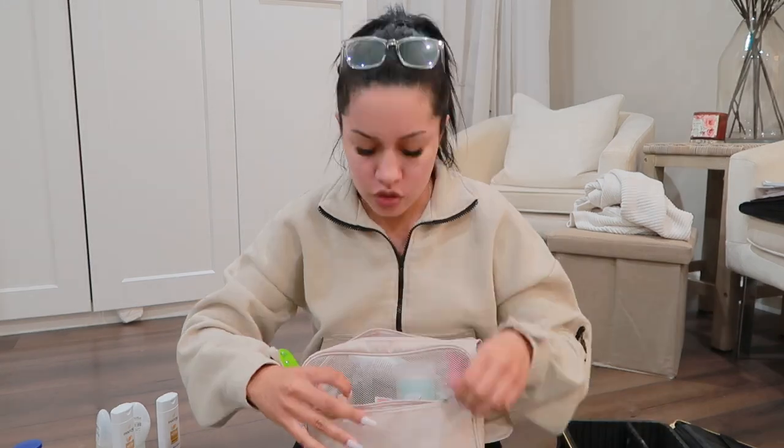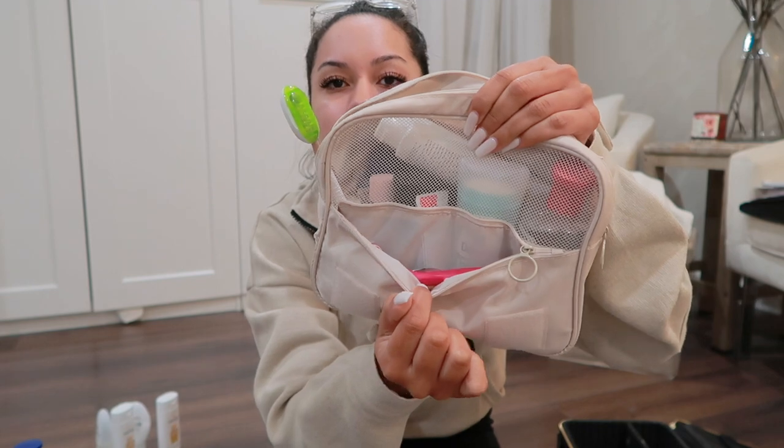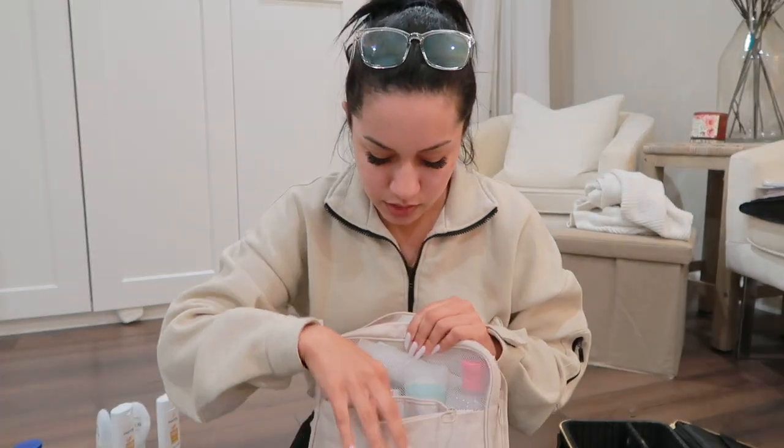That way when it comes to packing or when it comes to leaving in the morning, I can go through the list and make sure I have everything. So I need toothpaste, cotton pads I don't have in there. So I also have this small compartment right here. I'm telling you, this thing fits a lot of stuff.